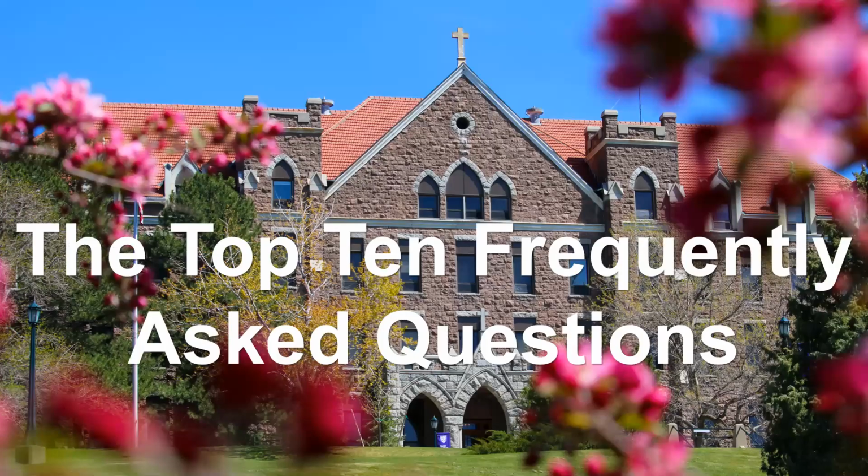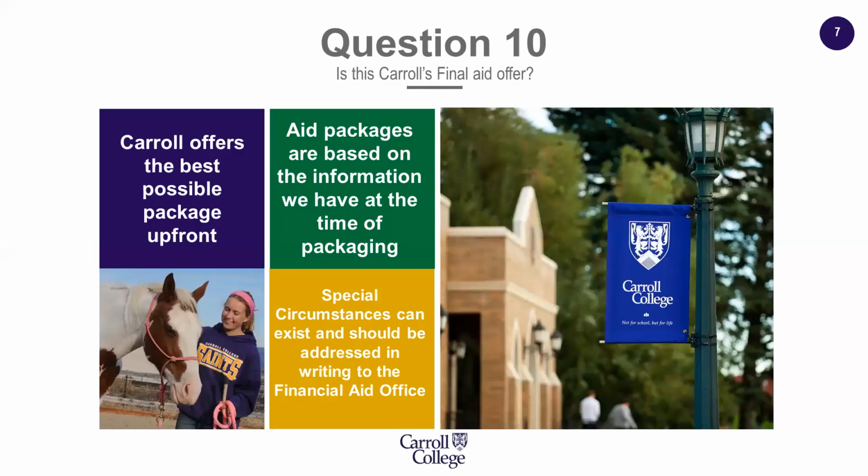So now we're moving on to the top 10 frequently asked questions, especially this time of year. Question number 10 is: is Carroll's offer final? Carroll does offer the best package possible right away. When we send the aid offers out in January, that's the best package we can offer up front. We do realize, though, that sometimes there are corrections still being made to the FAFSA, and it's based on the information we have at the time. So obviously, if things have changed or there are special circumstances that have happened since then, those are things that we can address with you through our office.